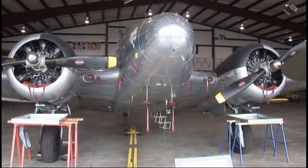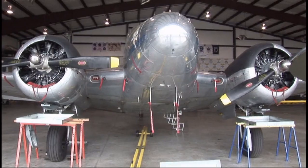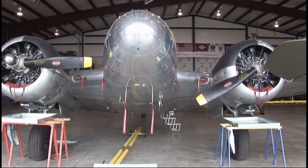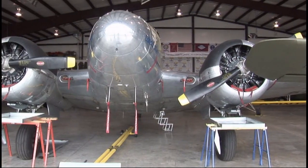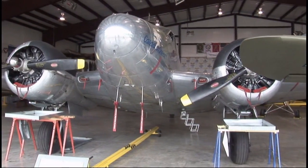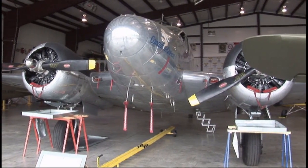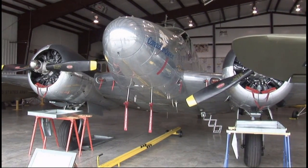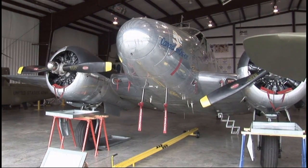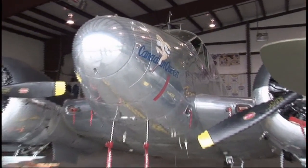This plane we had taken for several years to air shows, and due to the expense, we just had to abandon that in the last couple of years and just put it on display. It burns 50 gallons an hour, 25-gallon gasoline per side at about 4.5 a gallon. So you see, that's a lot of money.